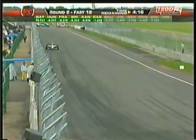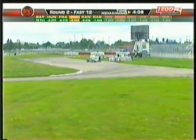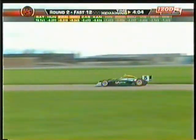In this Fast 12, all three Penske cars are involved, all three from KV Racing Technology, including Sato, both Ganassis, both Newman Haas, one Andretti, and one Dale Coyne.